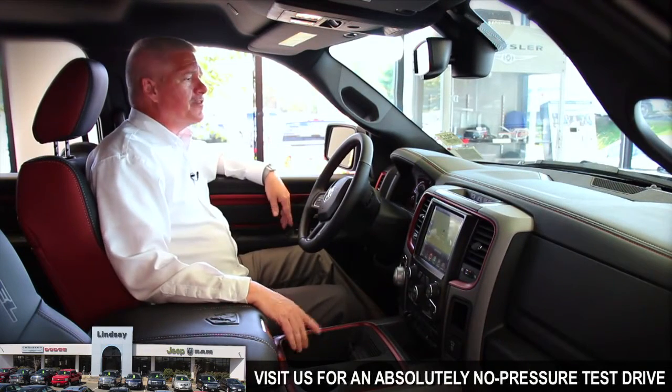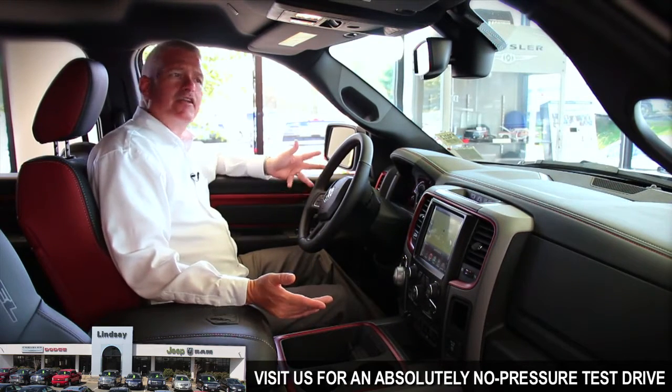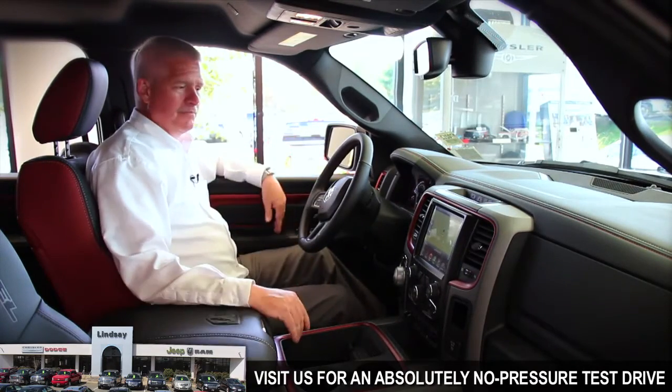The dash on here is a digital dash, gives you umpteen different ways to modify it yourself. If you want to know instant fuel economy, you can have that up. If you want to know trailer brake pressure, you can have that up. You make the dash describe what you want.